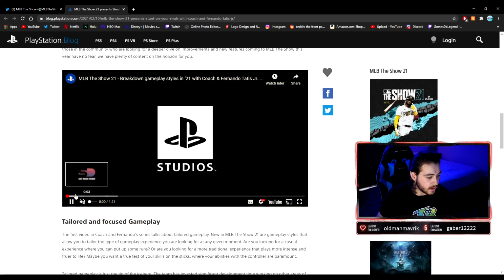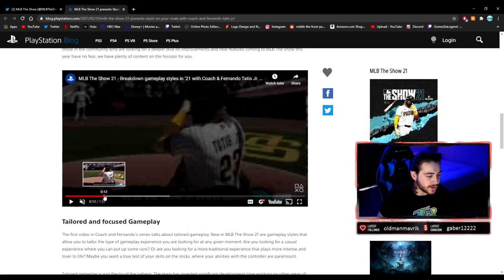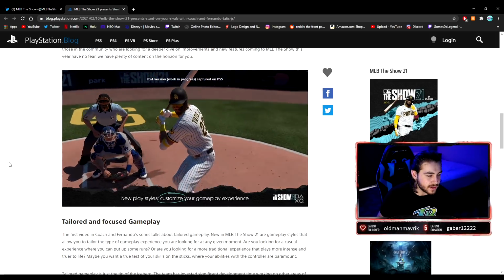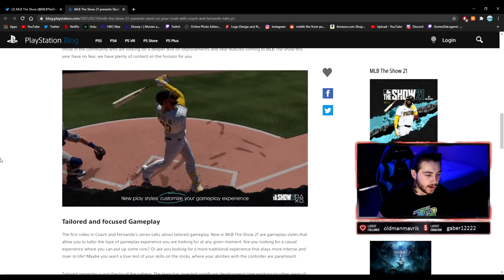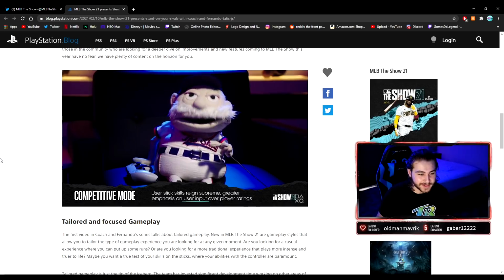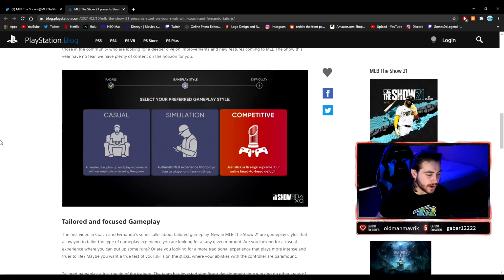And I will be honest here, I'm just going to kind of scrub through this. There is a little bit of gameplay here. This is in-engine, work in progress, PS4 version captured on the PS5. So this is not the upgraded player models. Realistically, it's probably going to look a lot like the one that you guys are playing right now, but here we have the different modes that I want to talk about.